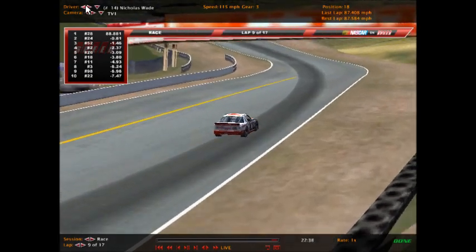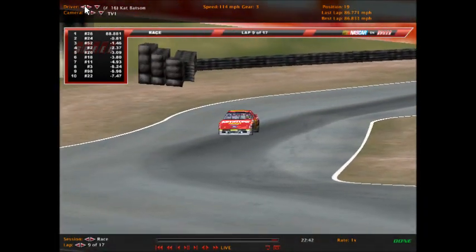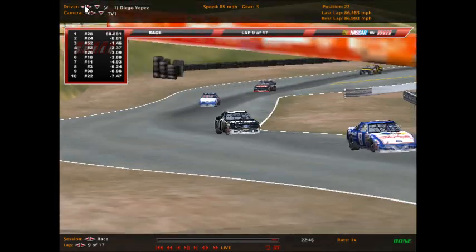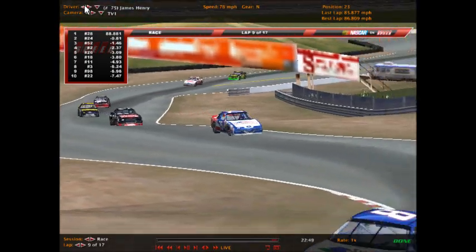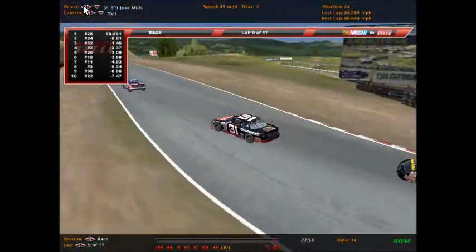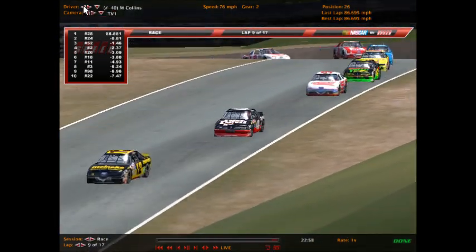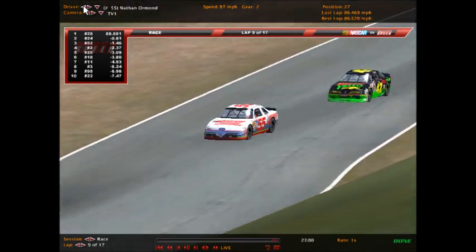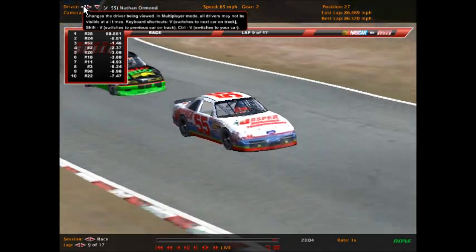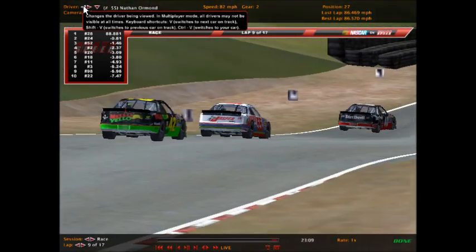And they have pulled away slightly from 18th. And there's 18th, Nicholas Wade. Looking through some of the field, there's Jose Mills, Rob Evans, 25th is where he's at. 26th is Mitchell Collins. Nathan Orman is now the next to feel the wrath from Kyle Matthews. Matthews up to 28th position, Orman in 27th at the moment.